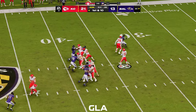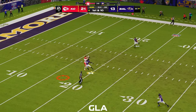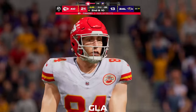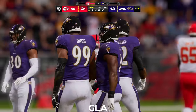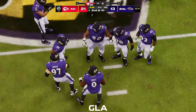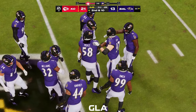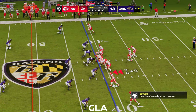On first and 10, here's Mahomes. He's going to launch this deep for Watson. And incomplete on the deep ball. That's some good closing speed there defensively, because that looked open for a minute. That's great work with the ball in the air. Never gave up, converged on his man, and broke the play up. So now 2nd and 10 after the incompletion on first down.